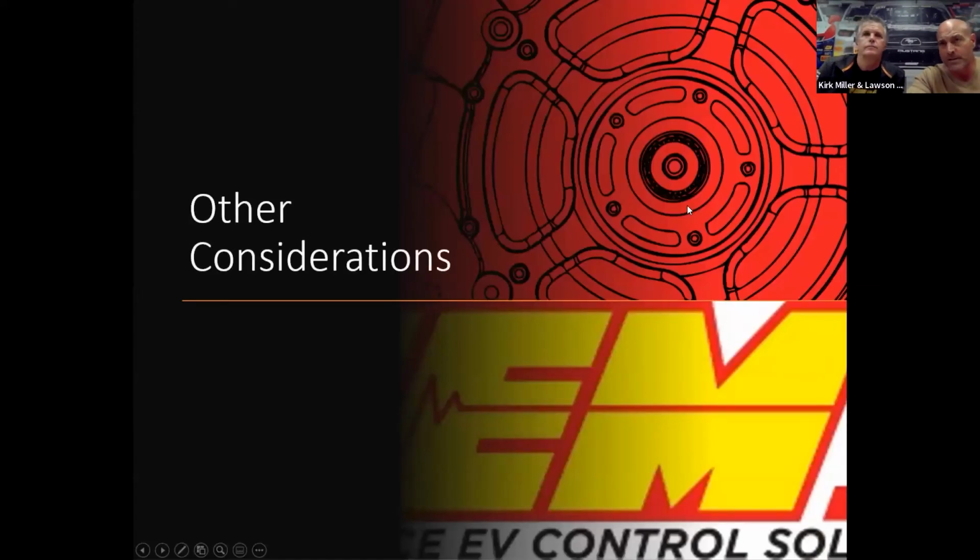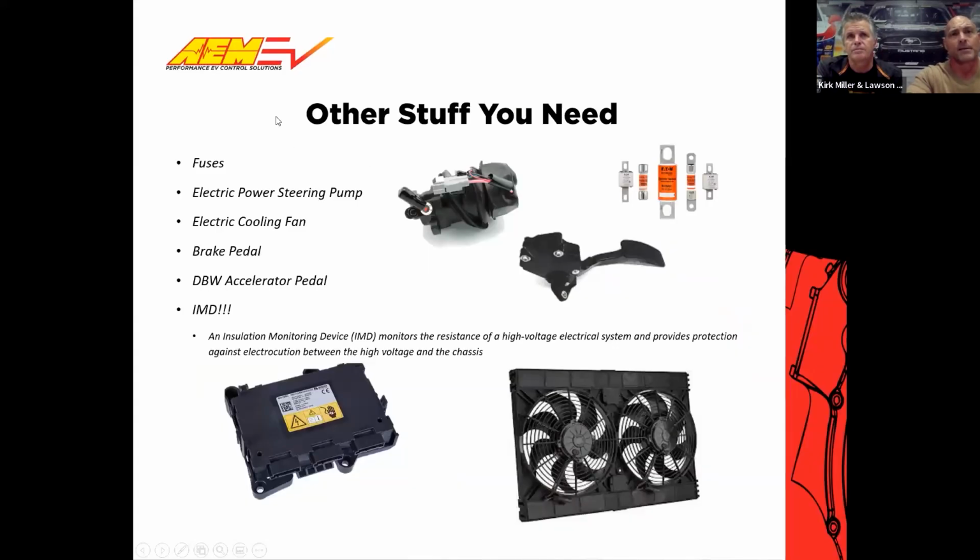So what are some other things that you're going to need to consider? Some of the stuff you're going to need: fuses, obviously, and you're going to need to convert, as we mentioned before, some of those hydraulically or belt driven components to electric. The great thing about that is they're already readily available out there. Testang uses an electric power steering pump from a Volvo, I believe. It's got an electric cooling fan. It's got a drive-by-wire brake or accelerator pedal.